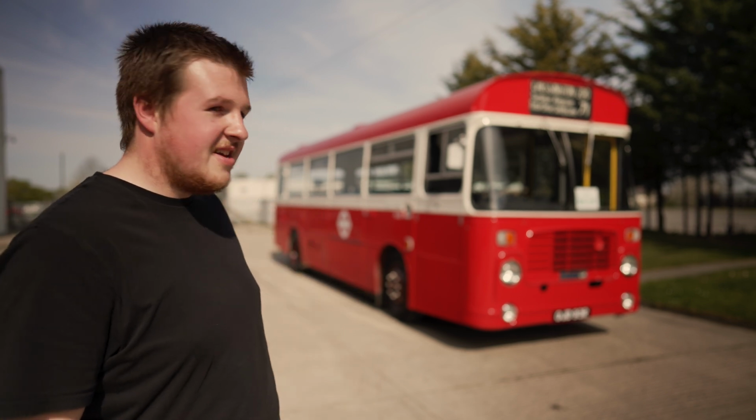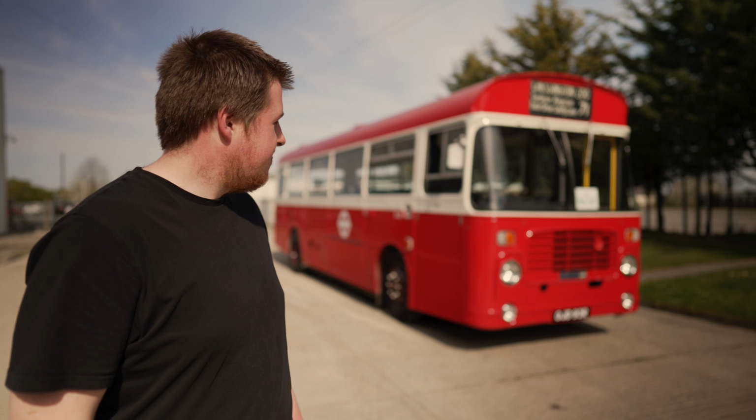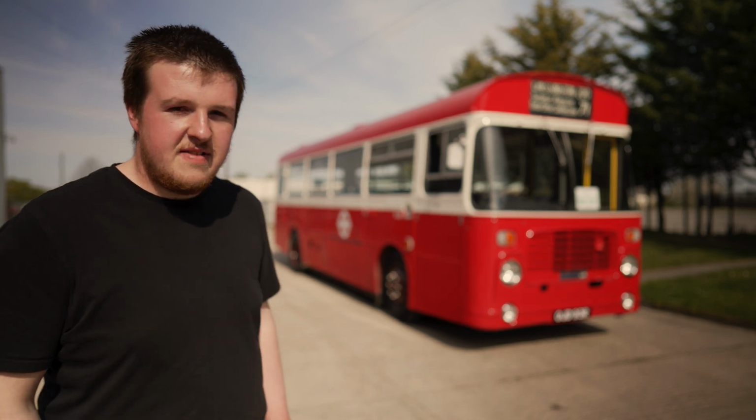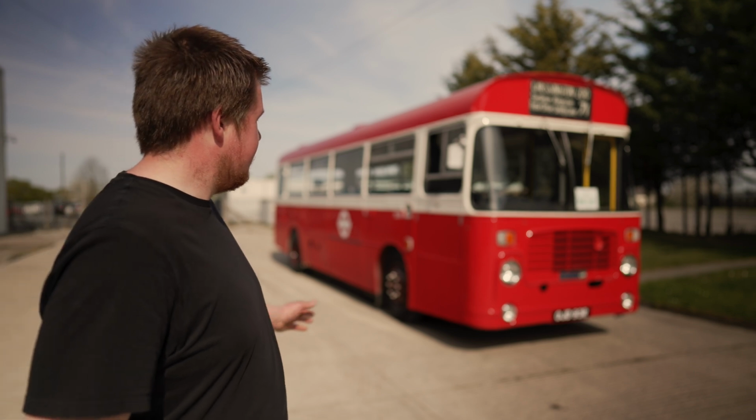Hello, I'm Tim and this is my 1977 Bristol LH that was new to London Transport in Kingston Depot as one of the BL class. It stayed there for about 4 years of its life, and then it went up to Bishop Auckland where it ran in service for about 20 years, and then it was brought into preservation and looked after, although it was stored outside until I bought it. So it's had a complete restoration inside and out, and we're just finishing off the underneath at the moment.